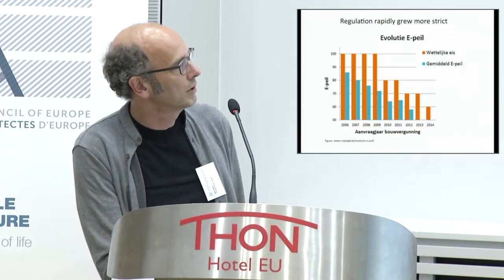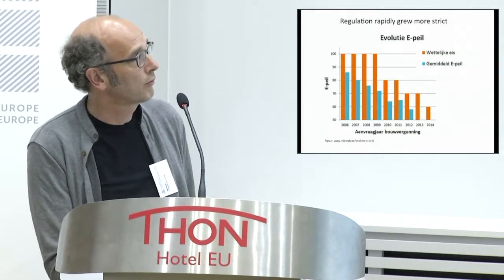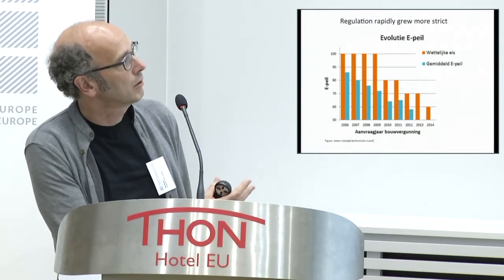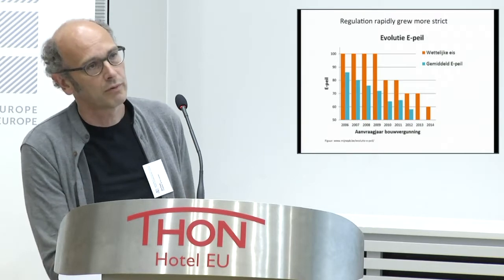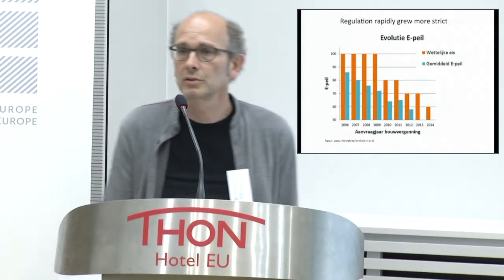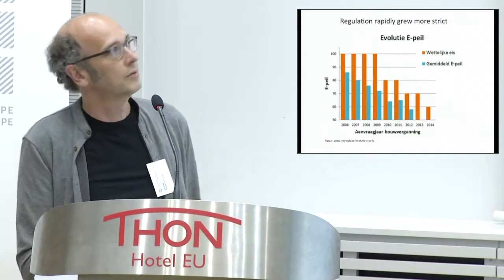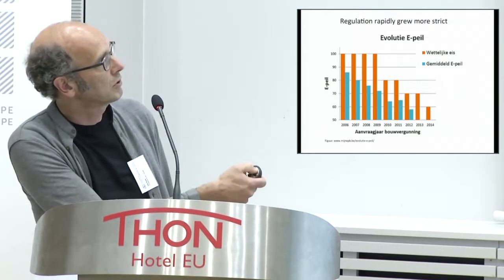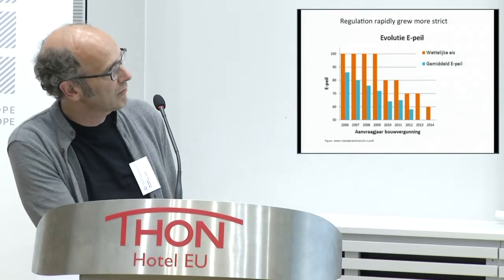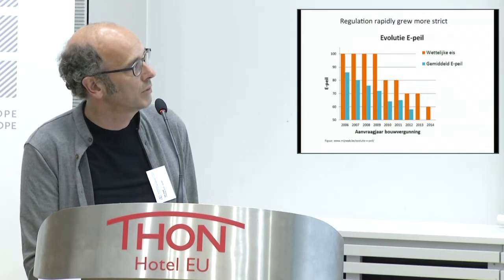And I don't have to go into detail on all the background. You know all the challenges we are confronted with, climate change, CO2 reduction, etc. And this led to a strong restriction of all the energy that we can use in buildings. This is an example, for the Flemish government, of the evolution of the E level that is imposed by the government. You see the orange bars give the stepwise reduction as imposed by the government. And you see in blue, that's the average value that we get nowadays based on the building permits.